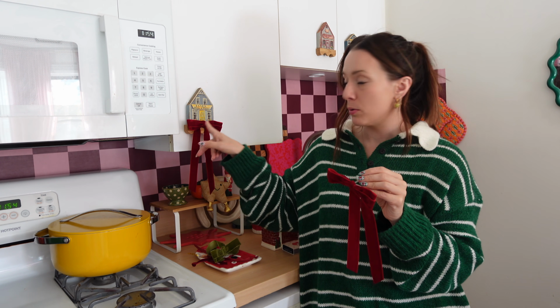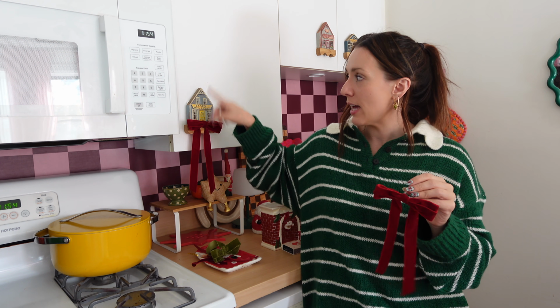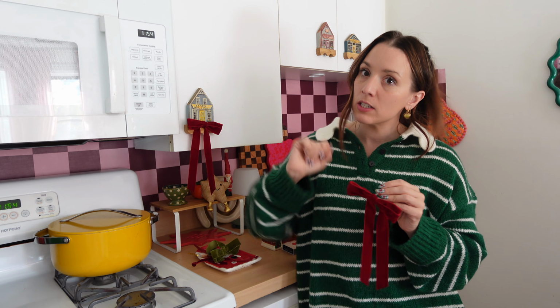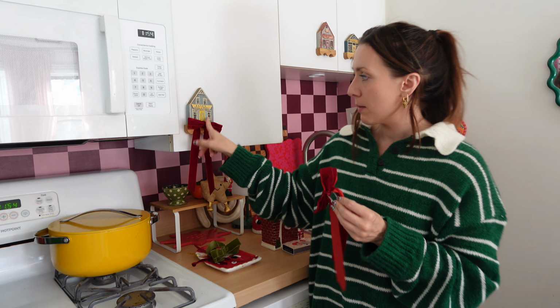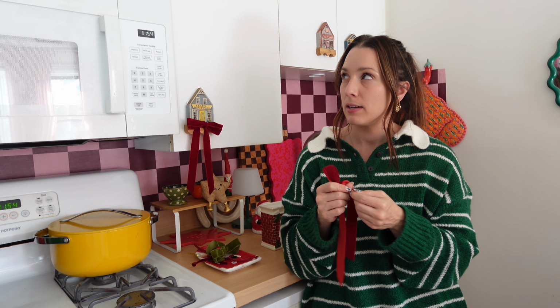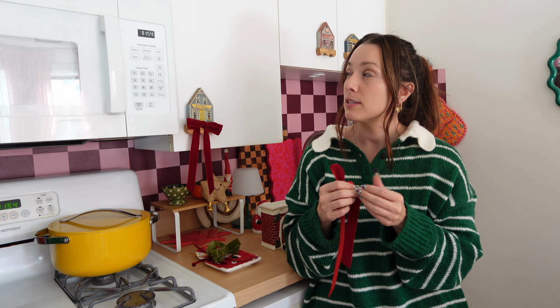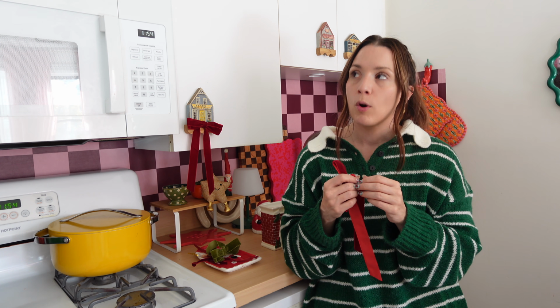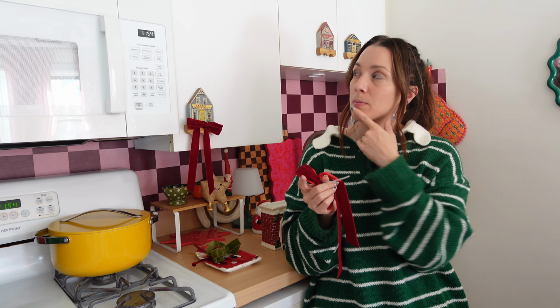I'm gonna add bows to my cabinet knobs. I put the little houses that I thrifted at Brimfield a few months ago up here, and they just needed a little extra Christmassy detail, so I'm gonna hang bows on them. I was also thinking of adding like little lights to the houses or something, but I have to figure out how because I don't want to tape or glue anything to the house because I don't want the paint to come off. I want to preserve the houses. But I would like to make them Christmassy somehow where I don't ruin them. So I'm gonna do some thinking on that.